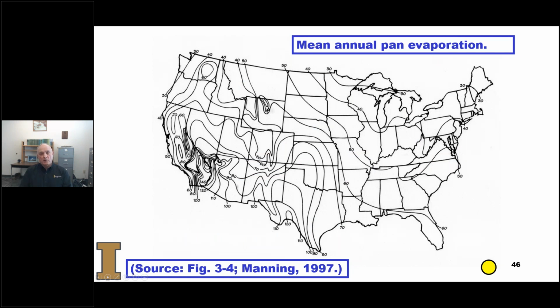Well, you can find what your mean annual pan evaporation is from this map. And if you just look between the lines of where central Minnesota and Wisconsin is, you can see it's between 30 and 40 inches of annual precipitation. If you're down in South Dakota or eastern Nebraska, you're from 50 to 60. And if you go down into the panhandle of Texas, you're up 90 to 100. So great differences in that pan evaporation.